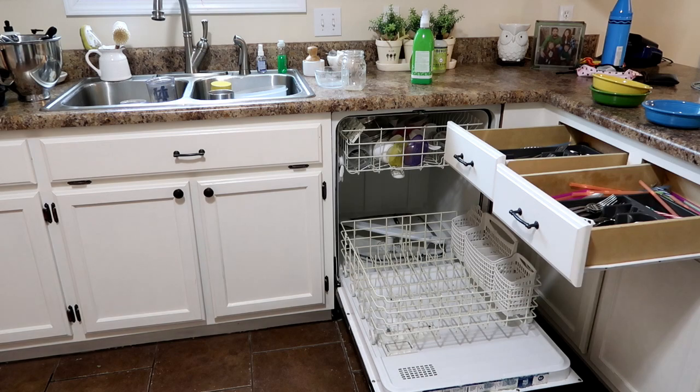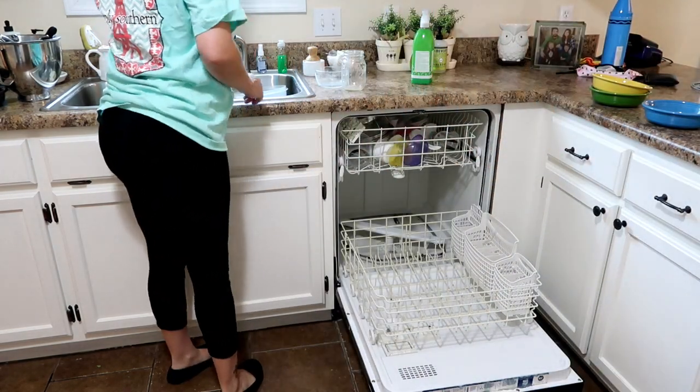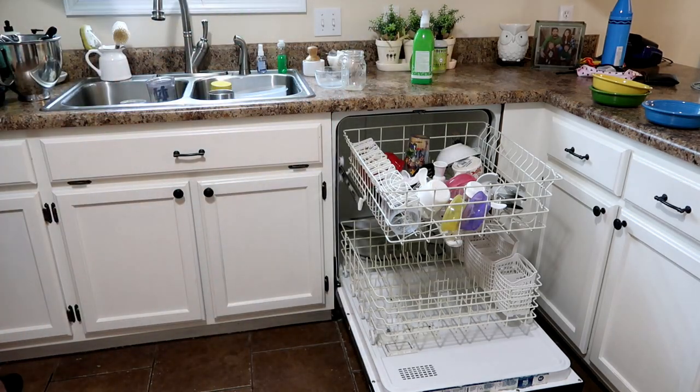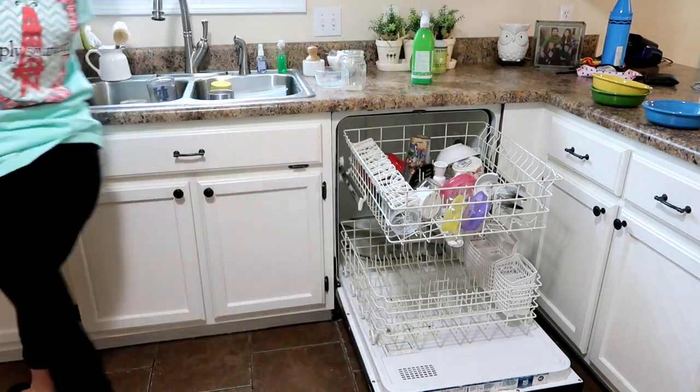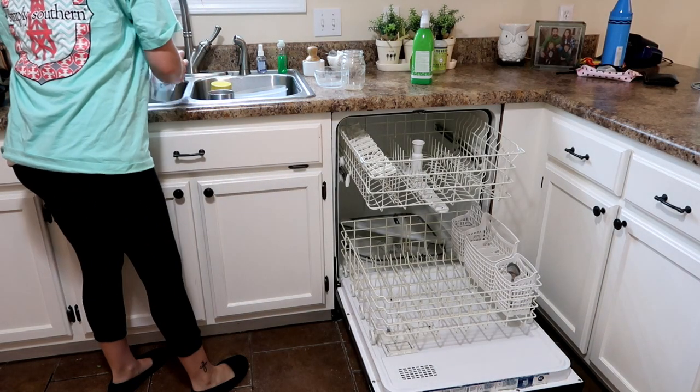So after I hand wash those dishes, I am going to clean the sink because it needed it using the Mrs. Meyer's Vinegar Gel Cleaner. This is my absolute favorite, and then I'm going to use one of my walnut scrubbers to get all of the nasty off.